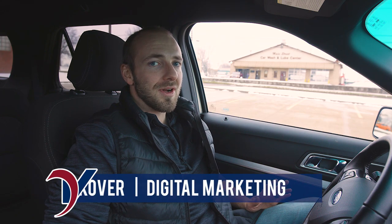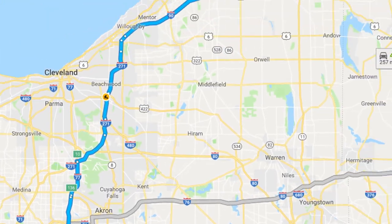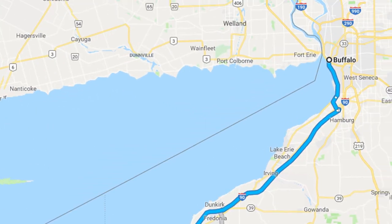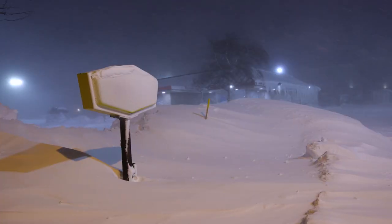Hey, I'm Mark with Ventrac, and over the past couple days, I've been up in Buffalo, New York, getting shots of the Ventrac in action. Originally, when we were heading up there, we wanted to get shots of the broom working in the snow. And when it comes to snowstorms, they're just very unpredictable. Sometimes you get more, sometimes you get less. In this case, we actually ended up getting a whole lot more than what we were expecting.